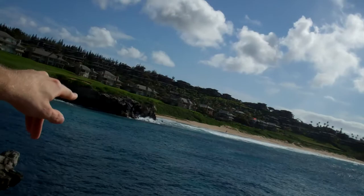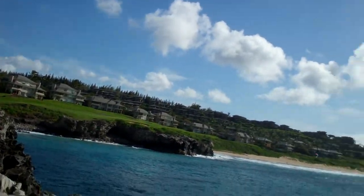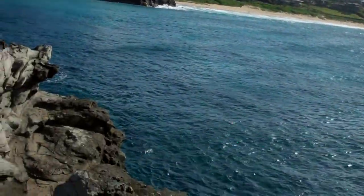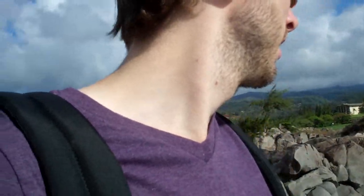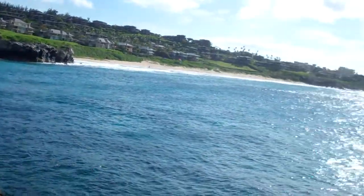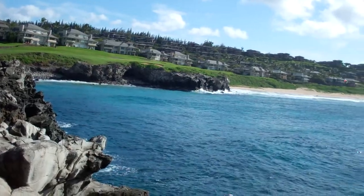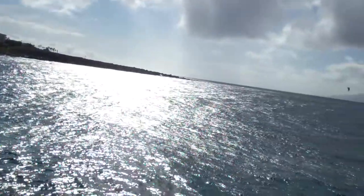I think this is Fleming Beach right here. I'm pretty sure. And these are the Ritz Carlton condos. Waves aren't even crashing down here. That would actually probably be a good area to go snorkeling in here. It's a little wavy, but there's some cool stuff to see down there. Guy must be having a blast. There's Molokai right there.